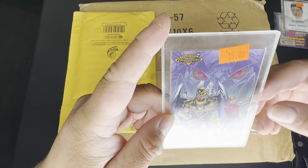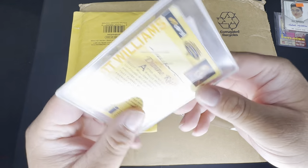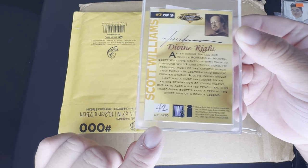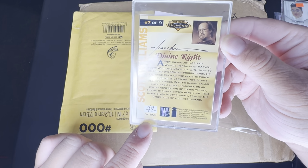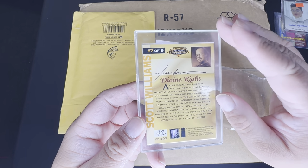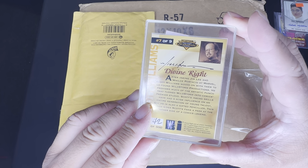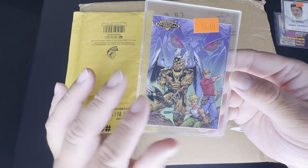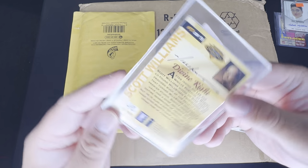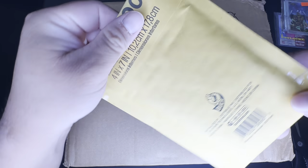But this is the Wildstorm Premium Signature Series. There's 9 in this card and this one is 7 of 9, and it's out of 500 cards, but I'm still trying to complete this set. I think I have 3 right now and this would be my 4th, but I still need 5 to complete this set. So this one is Divine Right, Scott Williams. Let's move on to our next package.